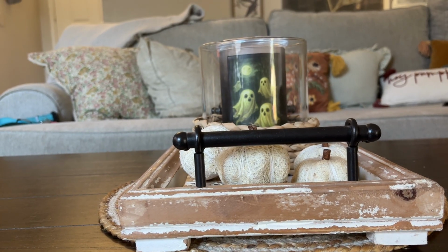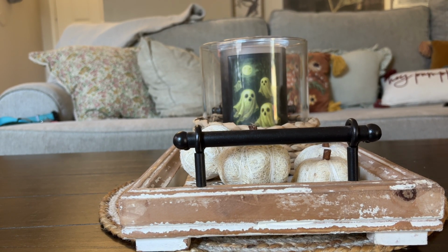Okay, you guys, here we are at my coffee table. This has probably been my favorite burn of the week. This is Kringle's Boo Hoo candle from the Boo Crew collection. I just uploaded my dedicated review on this one, and I absolutely adore this fragrance. This is the most beautiful Tonka candle, honestly, that I've ever smelled.